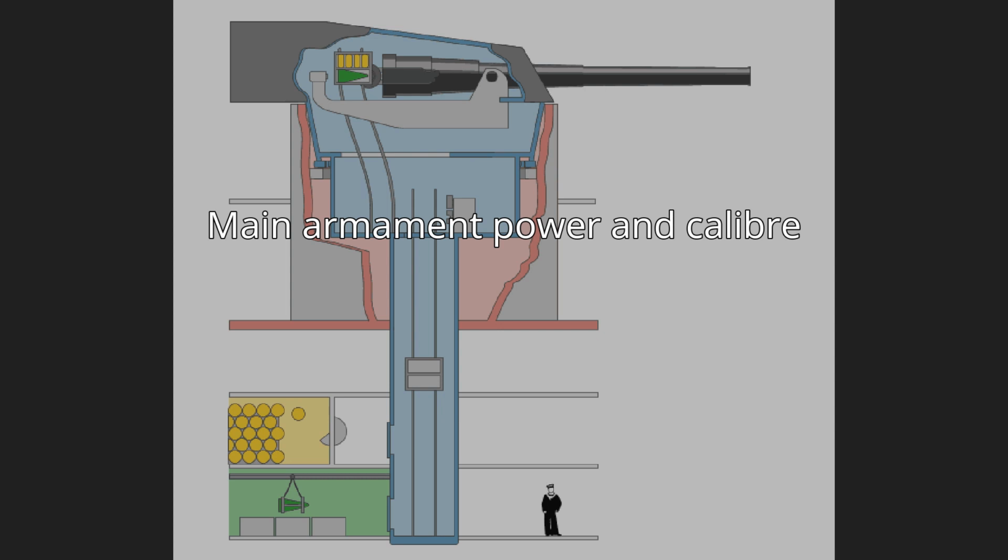As guns fire, their barrels wear out, losing accuracy and eventually requiring replacement. At times, this became problematic. The U.S. Navy seriously considered stopping practice firing of heavy guns in 1910 because of the wear on the barrels.